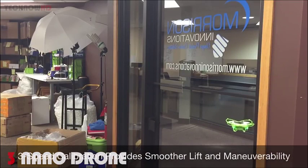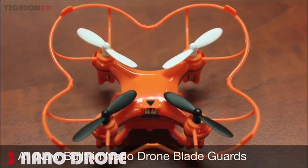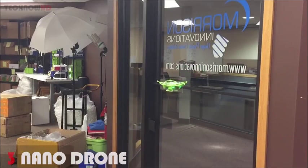The all-new three-speed calibration system provides smoother lift and maneuverability, reducing the pogo stick effect that new flyers experienced with the previous design. We have also improved the six-axis stabilization, which allows the nano drone to hover remarkably well. It can now hover less than an inch off of the surface below in addition to higher altitudes. Our patent-pending blade guard design allows the new nano drone to lightly bump ceilings and walls without causing the blades to fly off, which previously resulted in short flight times, devastating crashes, and the need for repairs. While not indestructible, the new design is certainly more forgiving.